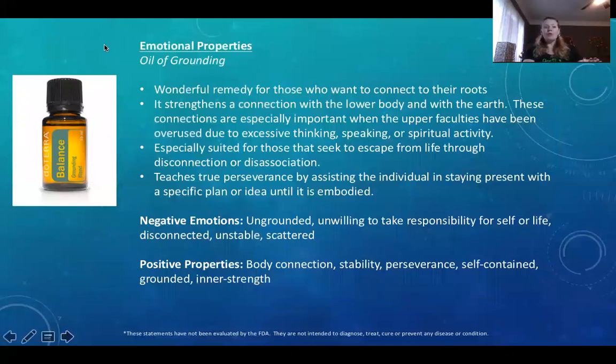So let's talk emotionally about what Balance actually does. This is a really great way for people to connect with their roots. It has a lot of tree oils in there, and so that is very grounding, which helps us feel connected. And in today's world, we're on our phones all the time. We're on computers. We're living in this virtual world. And so Balance can be very, very important for grounding us.